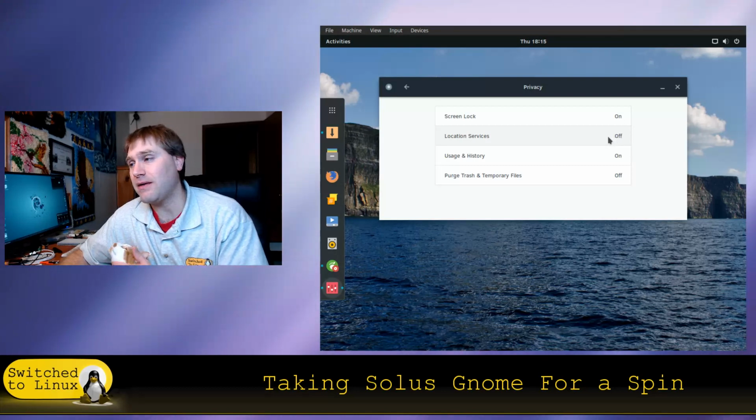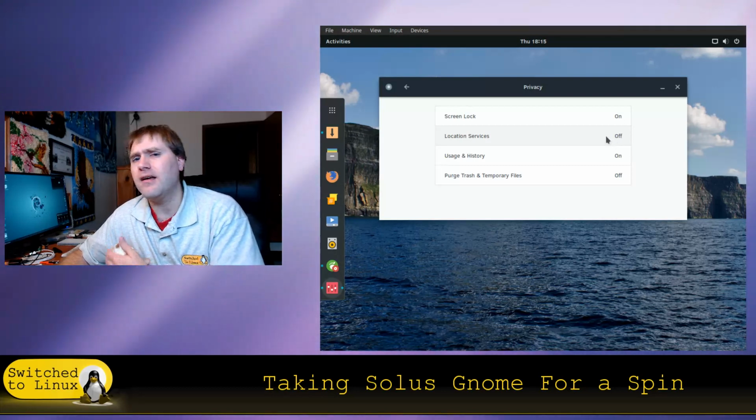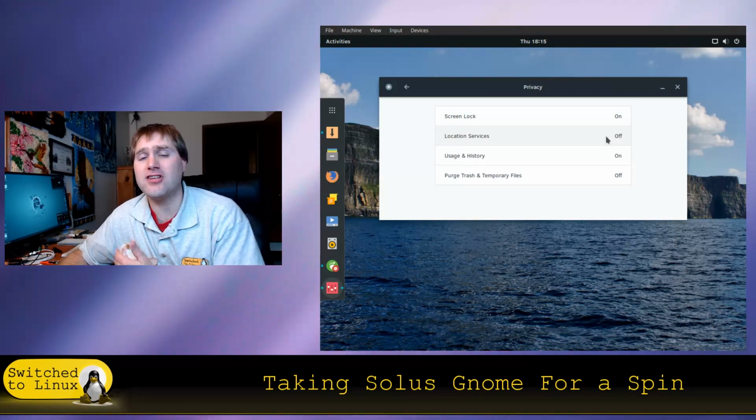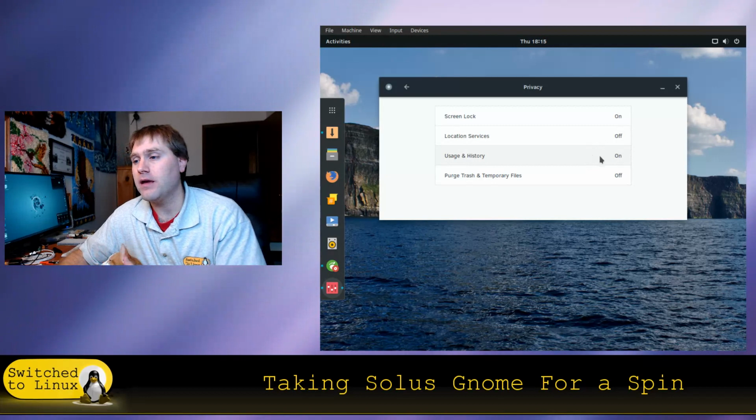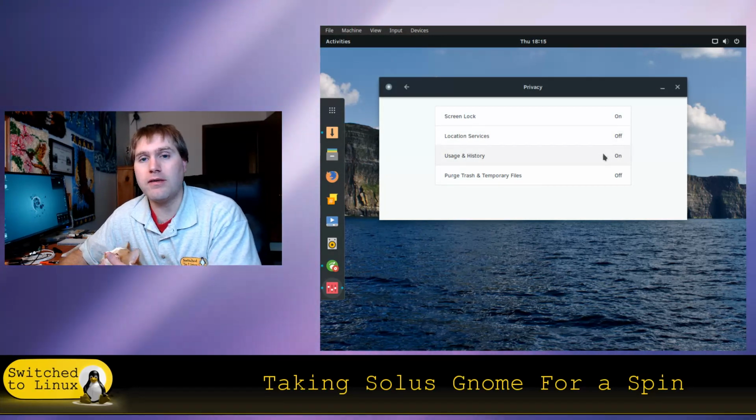There's times I might want to keep things on, like on my mobile phones. I'll turn on GPS just if I need to use like a map function or something like that. But for the most part, I leave those off. Usage and history will populate lists of the most recent documents, etc.